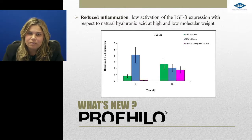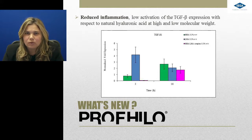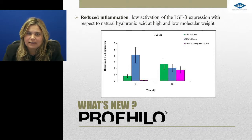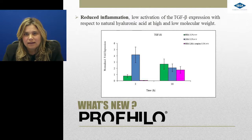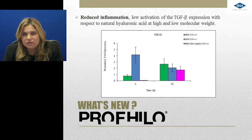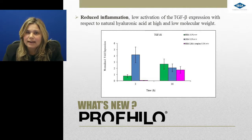A particularly interesting aspect, which concerns the development of PROFHILO, is the reduced inflammatory response of this product. This characteristic has been demonstrated by in vitro tests using human primary keratinocytes and evaluating the response to the administration of hyaluronic acid of low molecular weight, high molecular weight, and of the complexes. The graph shows the gene expression data, or RNA, relative to the TGF-beta, which is one of the cytokines involved in the inflammatory response cascade.